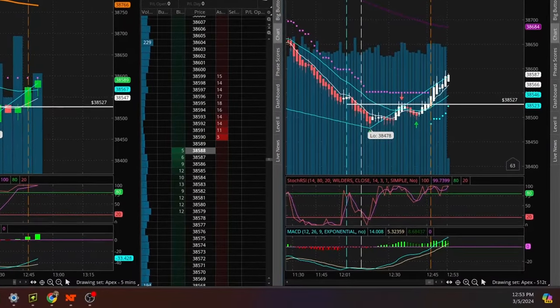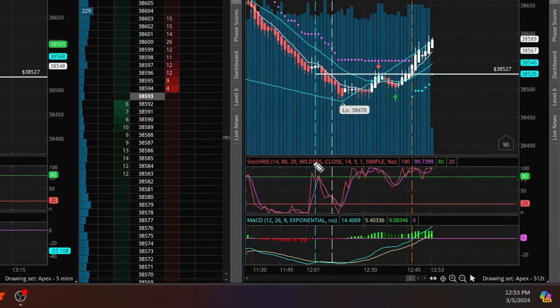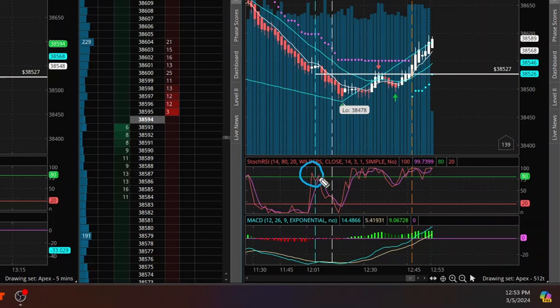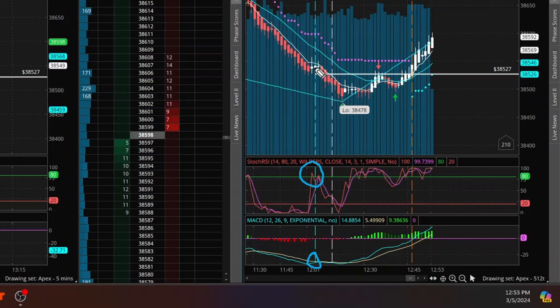So essentially, one of my entries to go long is if you're on the overbought side on the stochastic RSI, which it was here on the entry, and a MACD crossover there. And if you look at the candles there, that's a slight sign of a turnaround. So I entered one contract at about 42, I believe, was the entry.